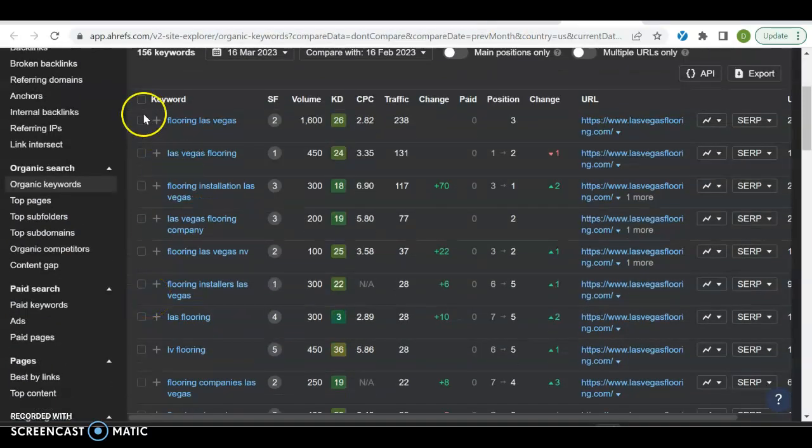So they have Flooring Las Vegas Flooring. So excellent keywords to have, because look how much volume there is here. There's 1,600 people searching every single month for this specific keyword. He's getting 238 of them because he's in position 3. Now, typically, you'll get anywhere from 10 to 20% of all search volume when you're in the top 3 positions. As you can see, he's pulling in already way over 10%. Almost close to about 15.